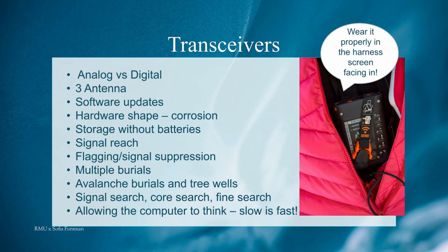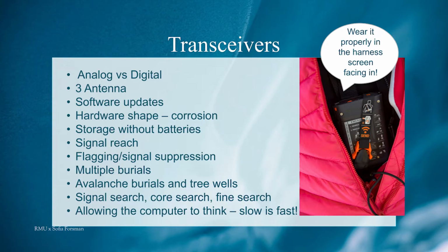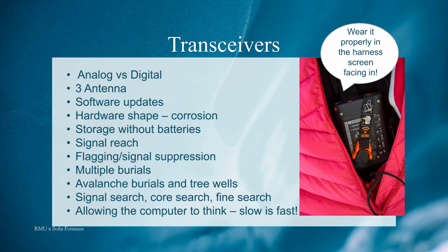All right, so transceivers. You want to make sure you wear it properly in the harness, screen facing in, so if you ski into a tree or something like that, the screen is still safe. You want to make sure you wear that harness. When we talk about transceivers, you want to make sure you have a digital 3 antenna transceiver. Analog transceivers are great for burying in the snow and practicing rescues, but not for anything else. You want to make sure it has a software update. You want to check the hardware shape of it. Corrosion happens really easily, so make sure to check that.